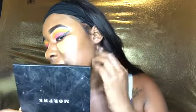She's got primer at the back of her neck. Okay, let me blend this out. I'm going to take the same beauty blender that I applied with and switch it to the back side. I'm just going to blend that in. Let's see. Let's go.